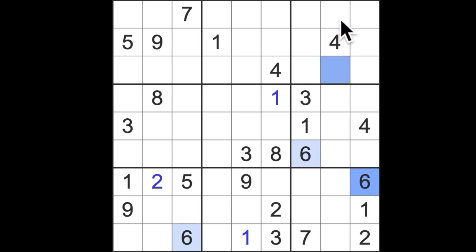Sixes. Six like this. So, this six blocks here. So that means we definitely have six in one of these two squares here. How does that help? Where else? We have sixes here. We have sixes here. A pair of sixes like that. Not sure about this bit in the middle though.